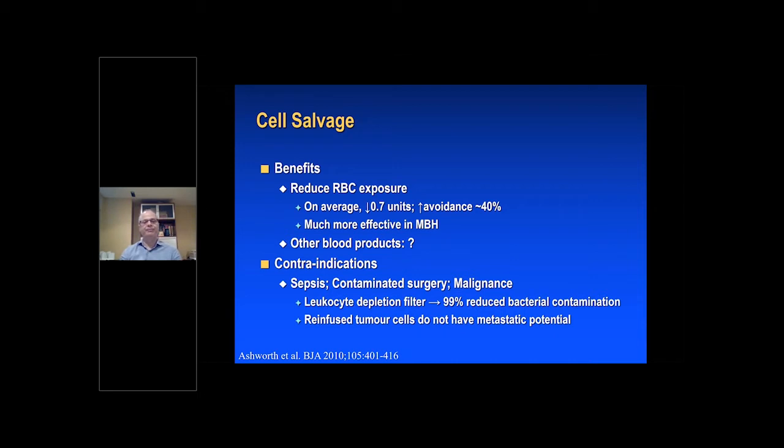And the contraindications, there's very few absolute contraindications now, because we've got leukocyte depletion filters, which can take out bacterial contamination. There is a controversy about whether if you reinfuse tumor cells, it might cause metastasis, but that's been kind of refuted. But I'm a little bit conservative, so if there is a contaminated surgical field, or malignancy, or sepsis, so an acute abdomen or something like that, I generally don't use a cell saver.